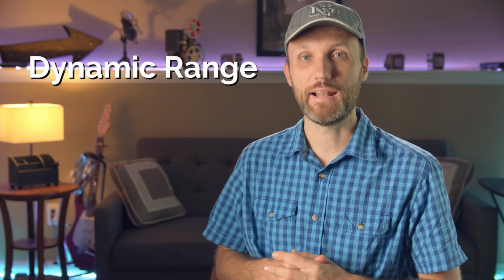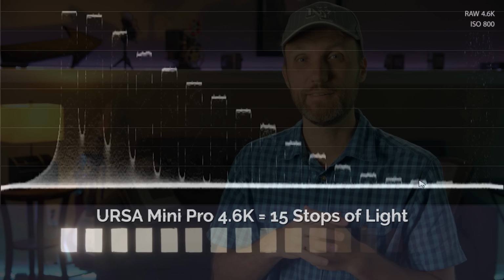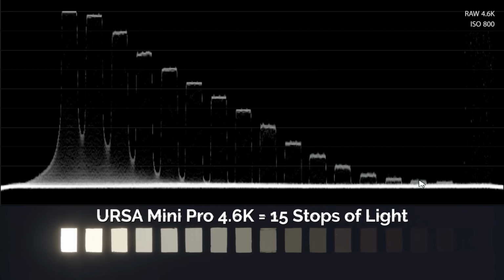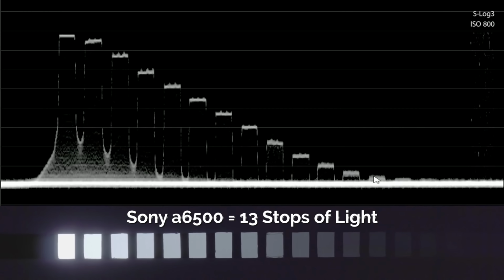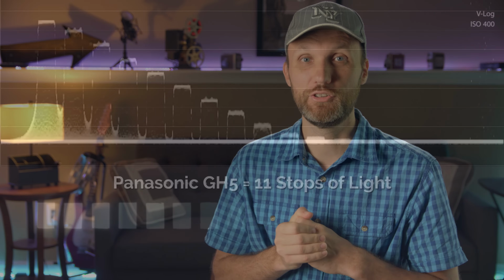Next, let's talk about the dynamic range, which is very important, especially when you're shooting in high contrast scenes, because the bigger dynamic range allows you to capture deeper into the bright areas and into the shadows. So the best camera in this category, as you can see here, according to the test charts that I shot, is the URSA Mini Pro. It can capture the widest dynamic range out of all the cameras. Second place is the Sony A6500, also pretty good range. And the last one in this category is the GH5.